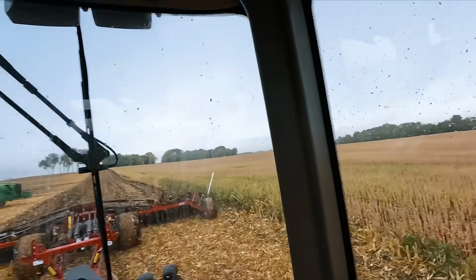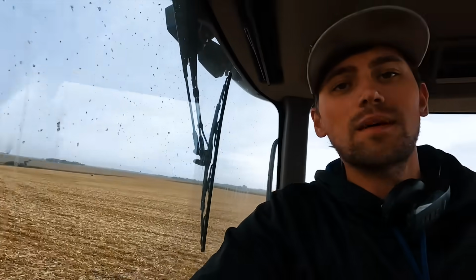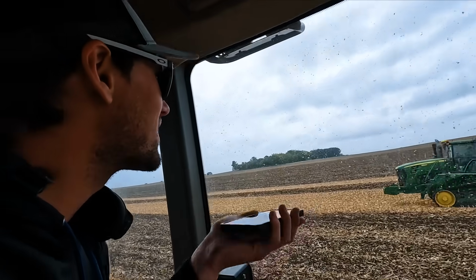Nearly avoided. Something about tillage is just such a satisfying job. I do enjoy it. You're stealing all my work, Brody. Look at him go. Sorry.